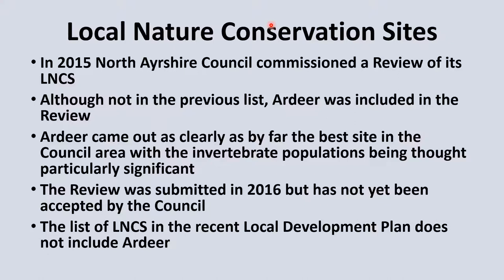Perhaps not surprisingly, it came out by a mile as the best site in the council area. Invertebrates being particularly significant, but plants and birds as well. Now, that review was submitted to the council in 2016, but it hasn't yet been accepted and adopted by the council. And the recent local development plan, which has a list of these sites in an appendix, doesn't include Ardeer.